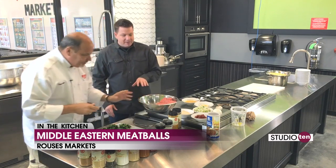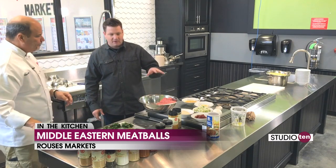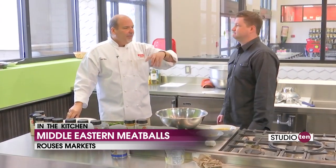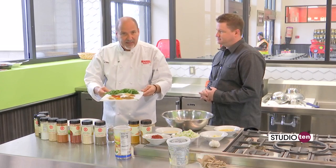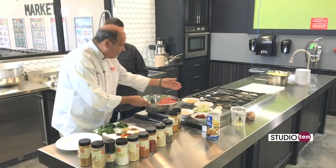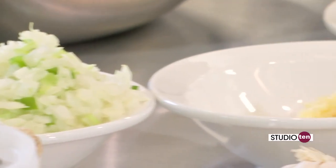All right, so you mentioned this as a Mediterranean meatball, and lamb is traditionally more used in Mediterranean cooking. Yes, perfect for that. And I want to talk about the 13 spices maybe the next segment. And we got to put some moisture in there, so we're going to put some eggs, some breadcrumbs, some onions, and some garlic, a little bit of tomato paste. This is an amazing meatball.